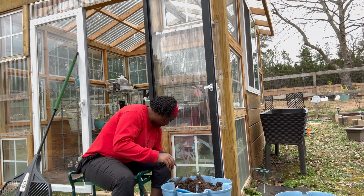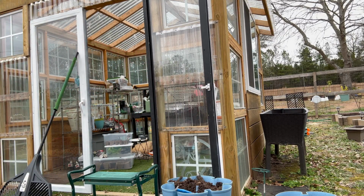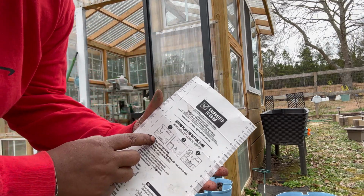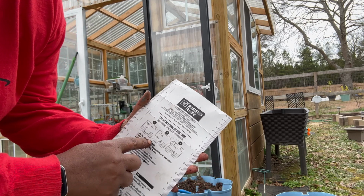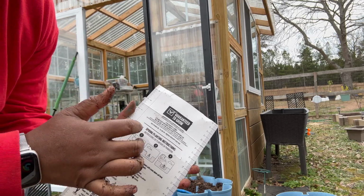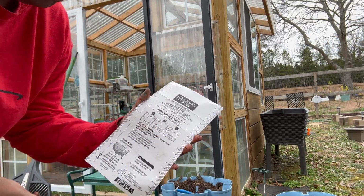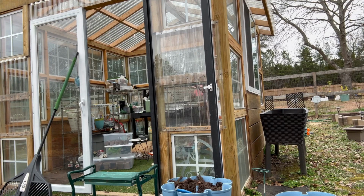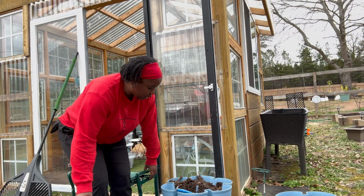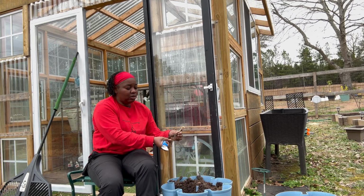What is good about this is they definitely have the instructions on how you should do it. You dig your hole, these are the roots, and that's the crown, and you can clearly see the difference between the roots and the crown on here, and you just water it in. So that's one project I'm working on today. We're supposed to get some rain tomorrow.